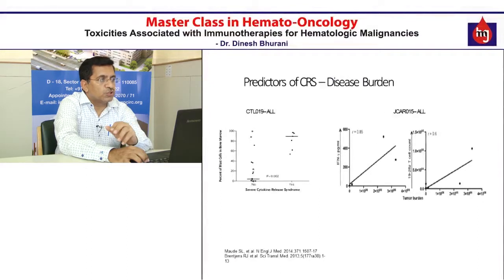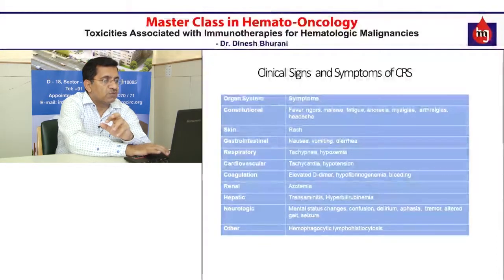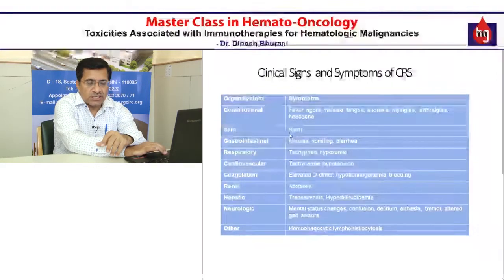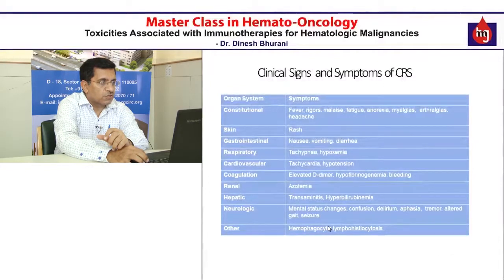These are the various graphs showing you the predictors of CRS response. I'll not go through this. These are the clinical signs and symptoms of CRS. Constitutional symptoms, as I said: fever, malaise, anorexia, arthralgia, headache. Then system wise: rashes in skin, nausea, vomiting, diarrhea, tachypnea, hypoxemia, tachycardia, hypotension. You can have a DIC kind of picture, renal failure, transaminitis, hyperbilirubinemia, neurological mental state changes, confusion, delirium, aphasia, tremors and seizures. And you can have HLH as a presentation of CRS.